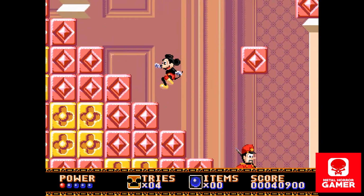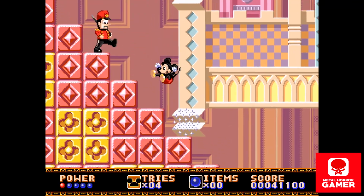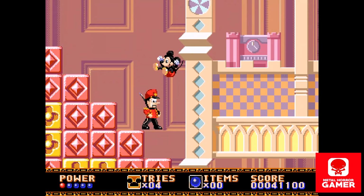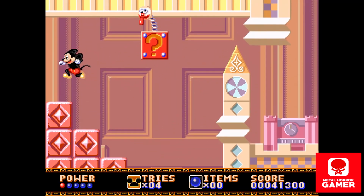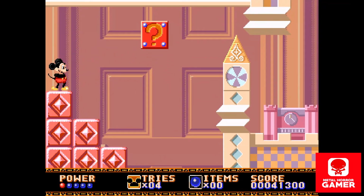Castle of Illusion was developed by Sega AM7 and published by Sega in 1990. This was during the time when Sega was still having trouble selling and marketing the Genesis in North America. They needed all the games they could get to convince people to drop the NES and move to the next level with the Sega Genesis.